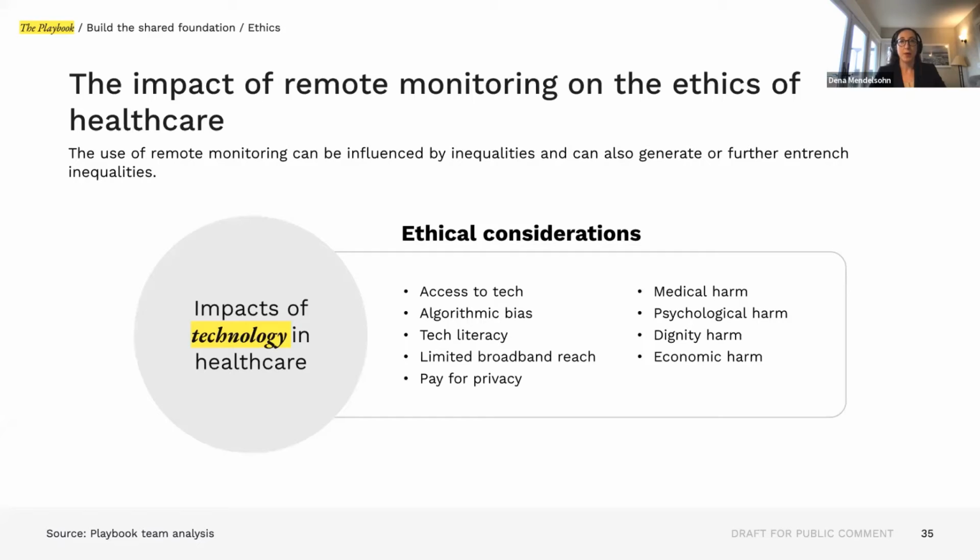And finally, the playbook helps teams consider potential harms such as medical, psychological, dignity, and economic harms. Connected sensors offer great promise for clinicians, researchers, and in public health. And ensuring equality and justice in development and deployment of digital clinical measures does not happen by accident. It requires awareness of the risks and intentionality in decision-making. The playbook, I believe, will inform users how to proactively incorporate ethics by design into planning at the forefront so that we can reap the benefits and avoid potential pitfalls. I'm very excited about the ethics section, and I hope people enjoy reading it and get something out of it.